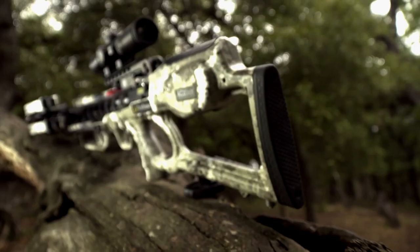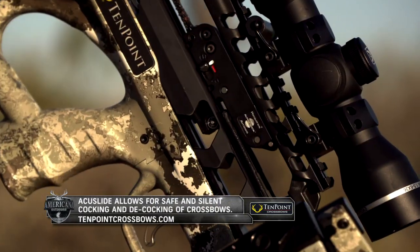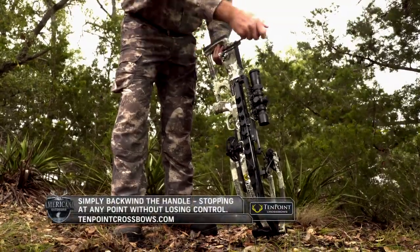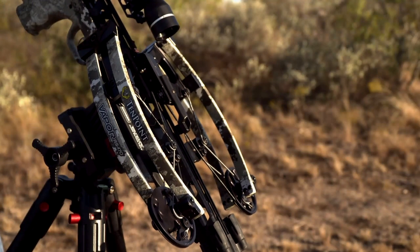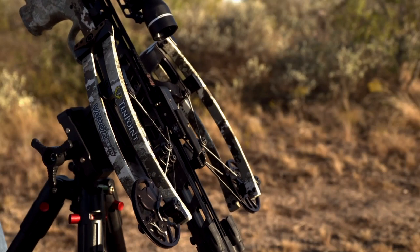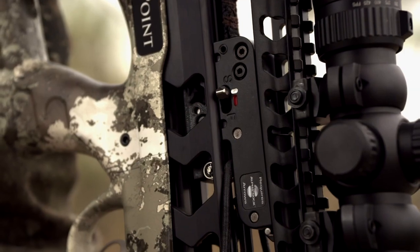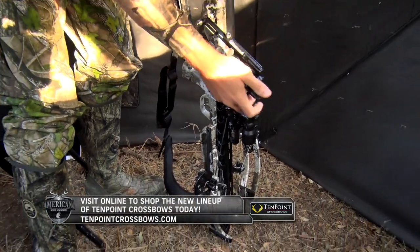It's the first year that we will have a decocking system on our crossbow. It's called the AcuSlide. And the great thing about the AcuSlide is it is safe decocking. So when you are decocking that crossbow, you can stop at any point. It uses a crank, so you can stop that crank at any point in the decocking process. It doesn't spin wildly out of control, so you're not gonna damage your crossbow. You're not gonna potentially injure yourself. So it's safe decocking, and then it's also silent. So as you're cocking the crossbow and decocking the crossbow, it's completely silent, so there's no game spooking noise potentially occurring with that system. So the cocking system is on our three new crossbows.